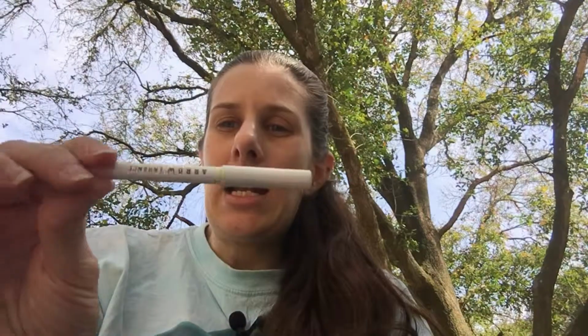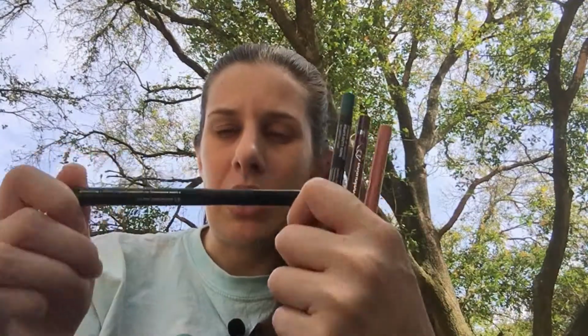I have used this at least once. The IT Cosmetics No Tug Gel Eyeliner. This goes on kind of gray. This is supposed to be black. I have used this to tightline my waterline. I used the Bright Now in my lower waterline to brighten, and the Milani iTech Extreme, I've used this basically exclusively over my lash line.